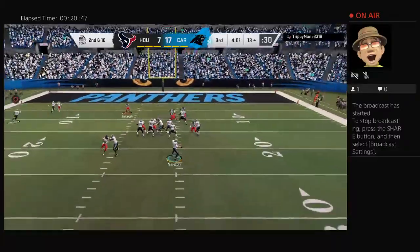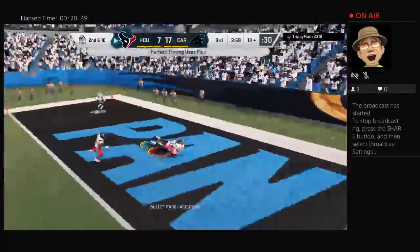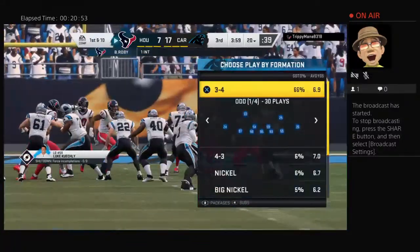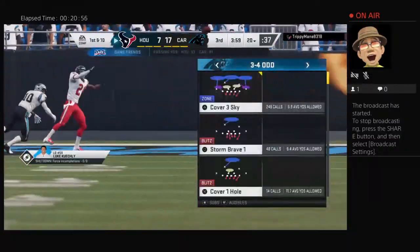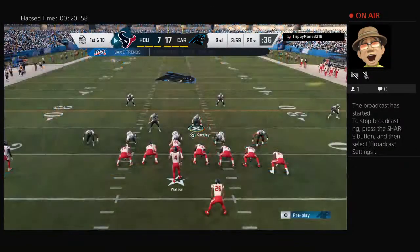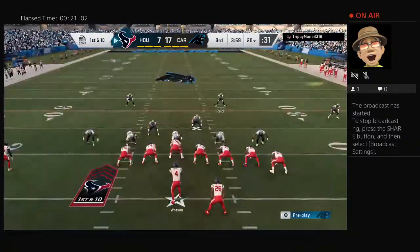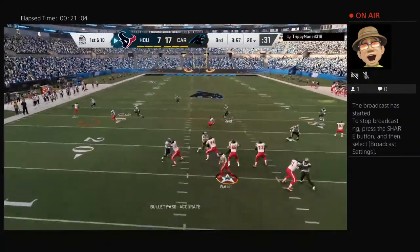On second and 10, Newton. And it'll be intercepted. Picked off by the corner, Bradley Roby. And a big turnover there as his guys will get the football back. Watson will bring up the Texans here, first and 10 at their own 20-yard line.